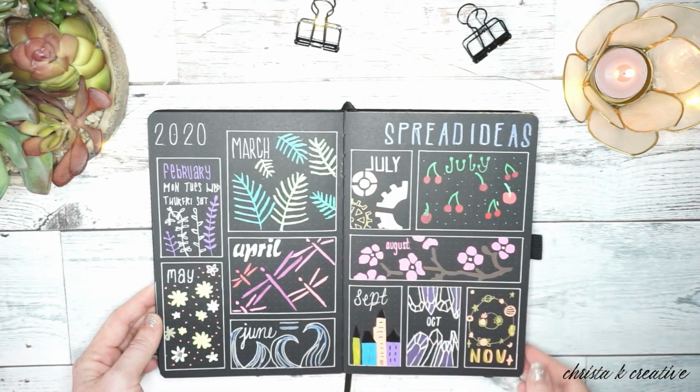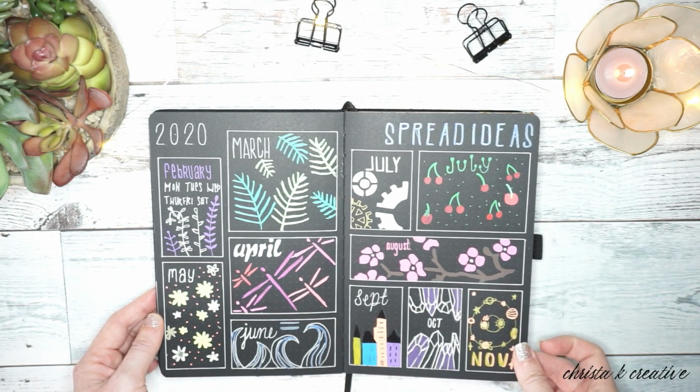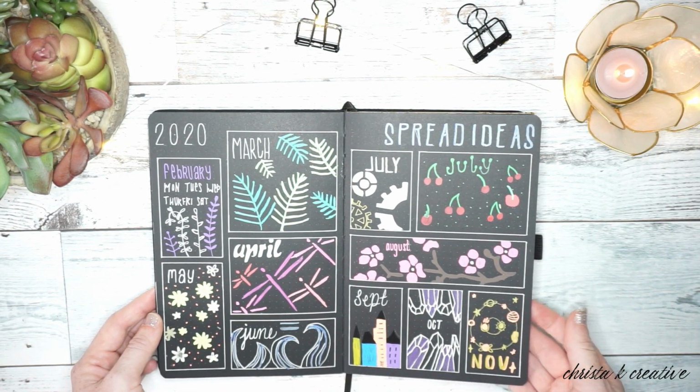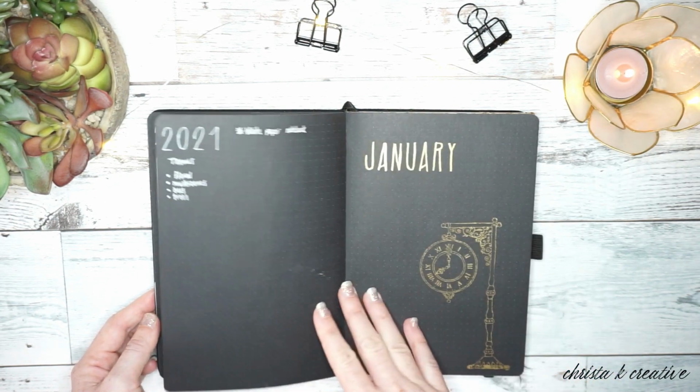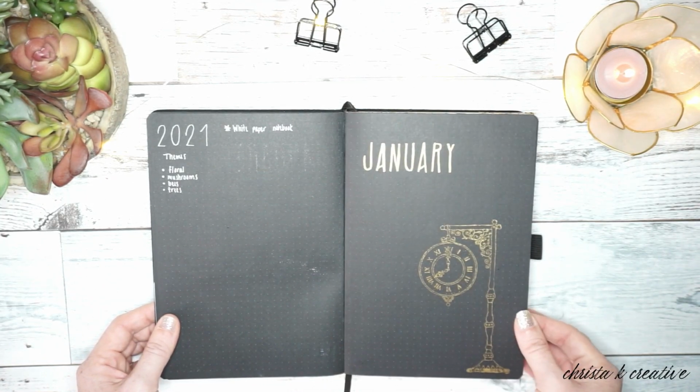This spread I liked a lot, planning out my year. Some of them I did stick to, some of them I didn't, but obviously I filled up this journal pretty quickly, so I only got about 7 months in. And here we come to my first month, which was January.